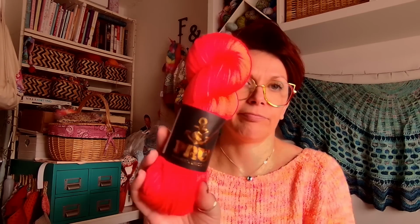I bought some Punk Rock Unicorn. This colourway is called Watermelon Sugar Pop. It's quite a neon orangey red. It's their sole base, which is 85-15 merino nylon, superwash yarn. Look how tight the little skeins are, they're lovely.